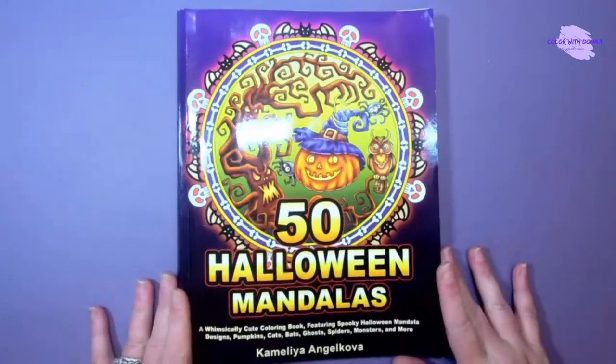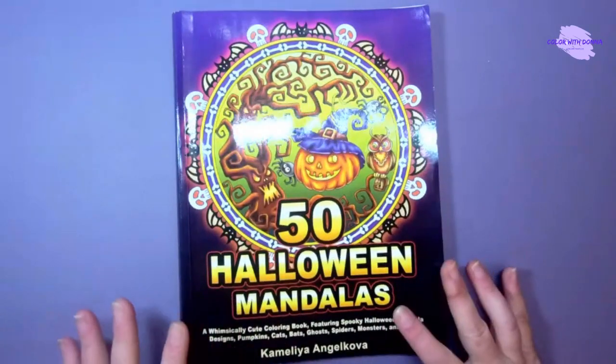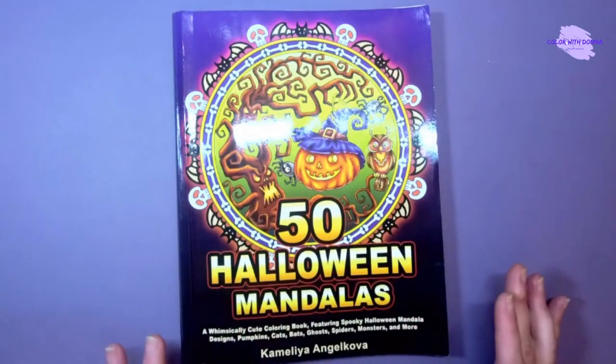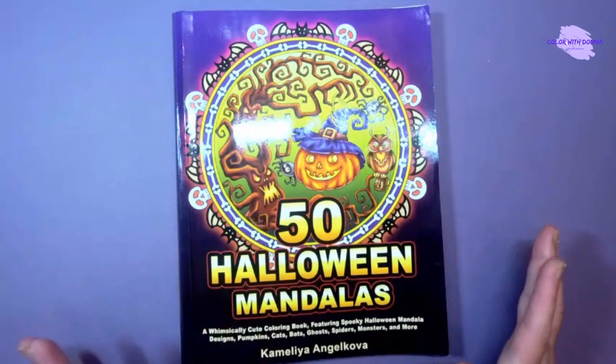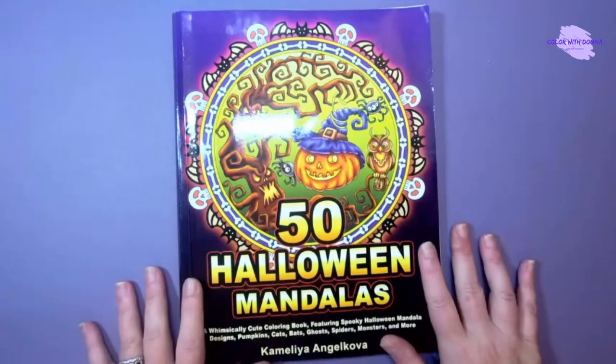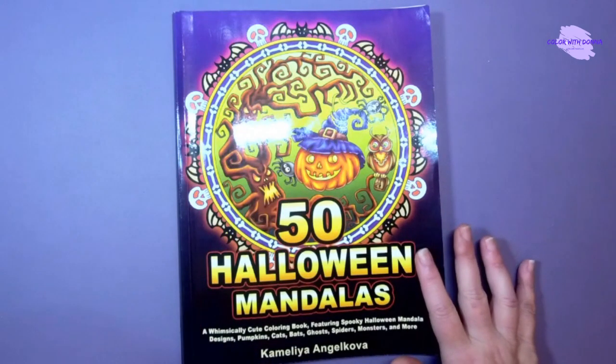Okay, so I'm going to start out with Camila Anjakova and 50 Halloween Mandalas. I worked in this book. I actually already had a copy of this book, but I had kind of messed up and skipped all around in the book, and a lot of the images were just a mess. So the beautiful Deb Lore sent me this book a couple weeks back, and I tried to start at page 1 and work the images. There was one picture I had to tear out of the book. I was like, yeah, no, here I go again.